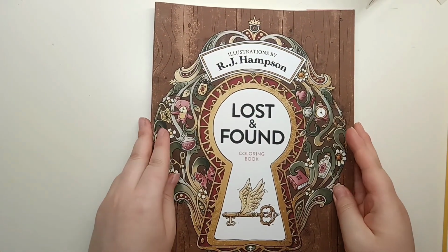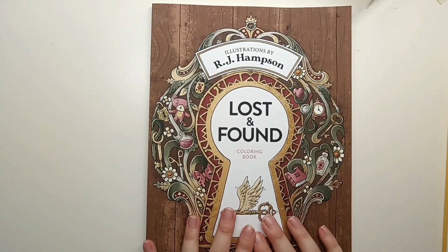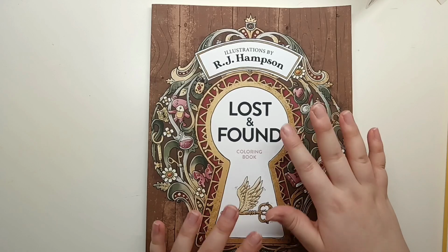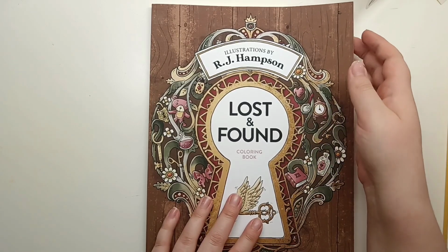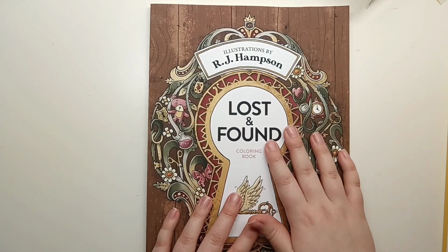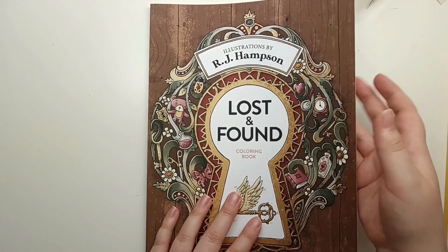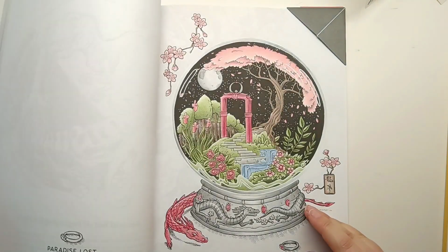Then I've got Lost and Found by R.J. Hampson. This was actually my very first ever R.J. Hampson page that I coloured. I absolutely adore his artwork, and this is actually a project book with me and Dana from Dabbler D on Instagram. And this was the first page we coloured.